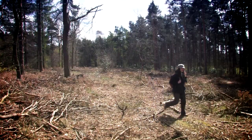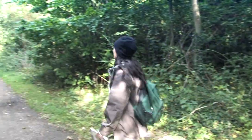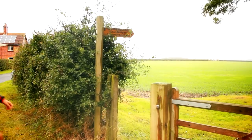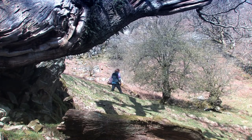We are the team at Walks Around Britain, and we've been discovering some of the most interesting and varied short walks, from the Highlands of Scotland to the Channel Islands. We've been there discovering the best walking Britain has to offer. If you thought walking was just about mountains, then think again.